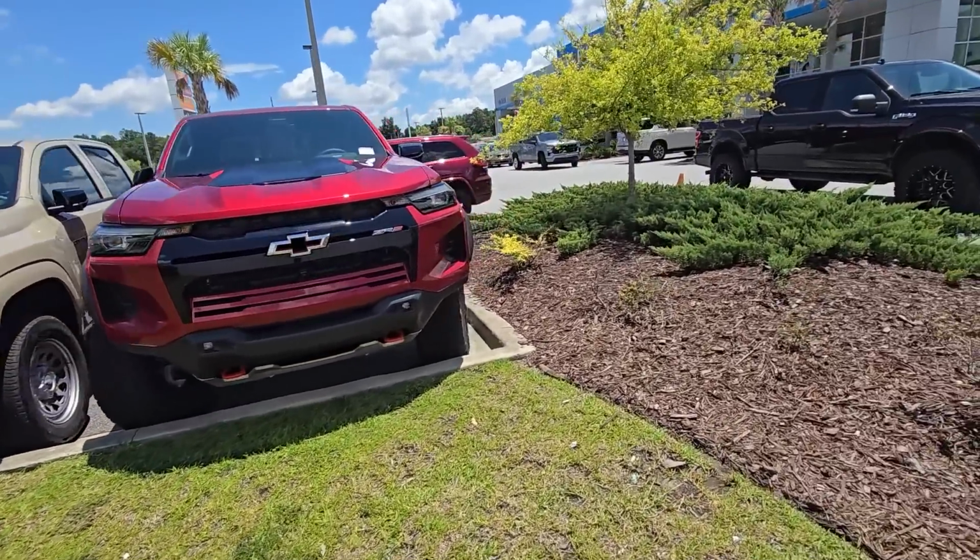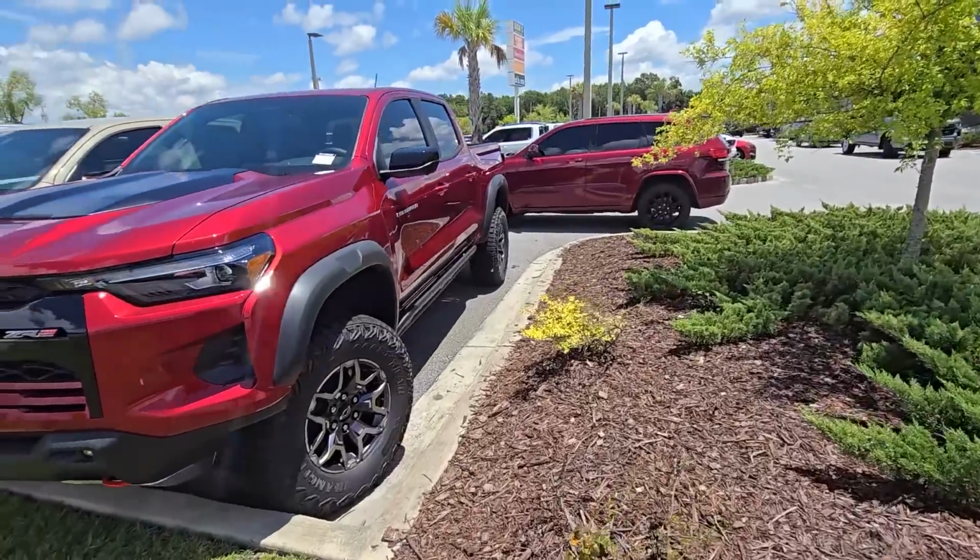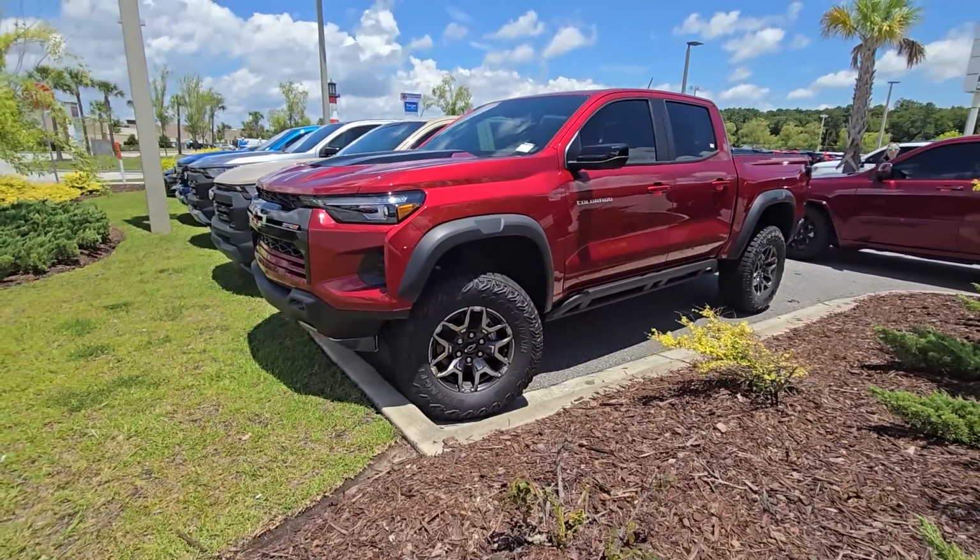Straight up love this truck. Everything about it just screams perfection as far as I'm concerned. No doubt about it, no two ways about it.